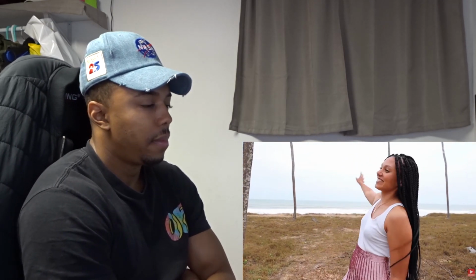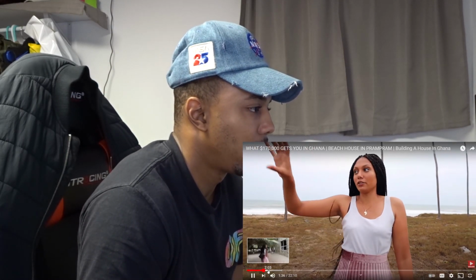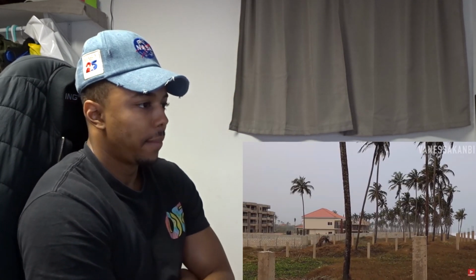So here we are at Prampram. It's kind of late, so it's a little bit dark, but obviously we've got the ocean behind me and you can see that people are starting to build their houses on the seafront. So there's one that's complete over there. And then there's Ocean Green, which is where we're going to live, which is over there. And there's really nice palm trees all the way along as well. So let's go and see what we can find.